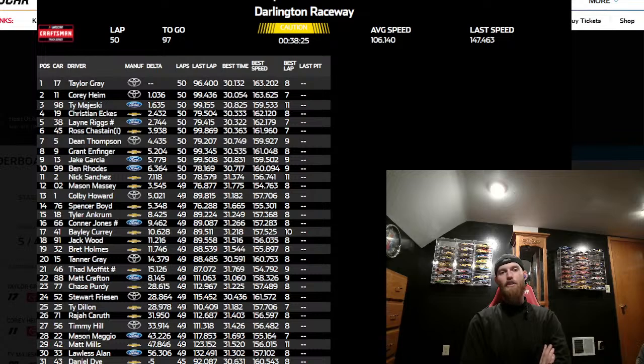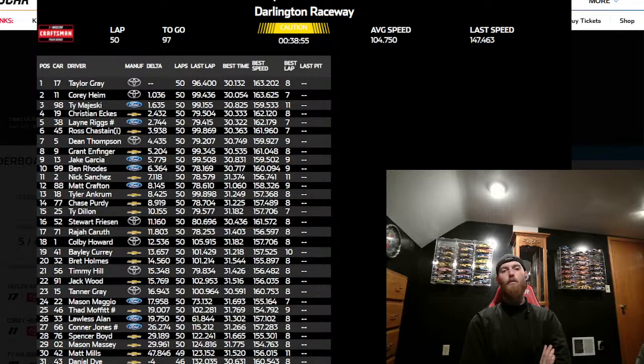So now that he's got track position in 3rd place, he didn't lose any spots on pit road. Eckes lost 2, Heim lost 1. He's going to be right there in the thick of things, and Taylor Gray, who ended up winning the race out of the pits, is going to now have a shot at the front of the field to see what he can do. He fired off pretty good on the short run with Heim initially, but obviously ended up fading.